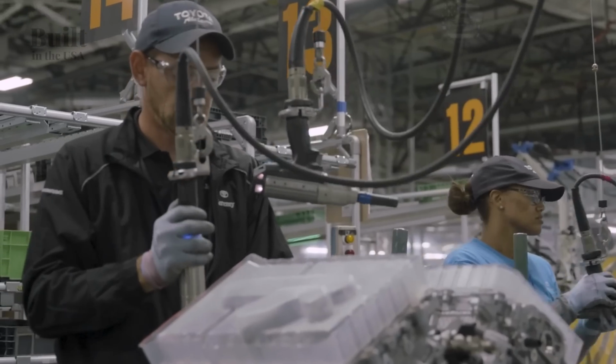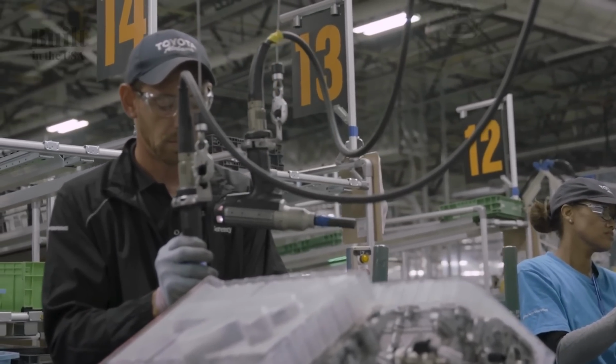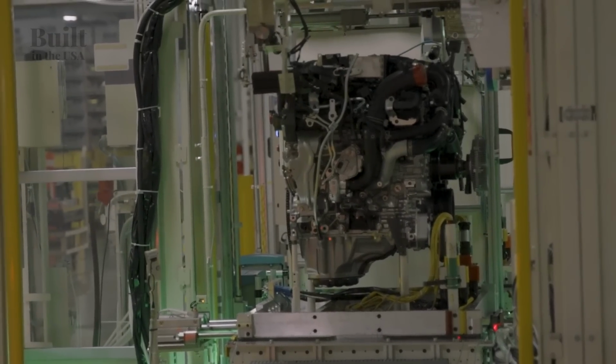Toyota will prepare for assembly of an all-new 3-row battery electric SUV with an investment at the Princeton facility that will provide plant infrastructure.